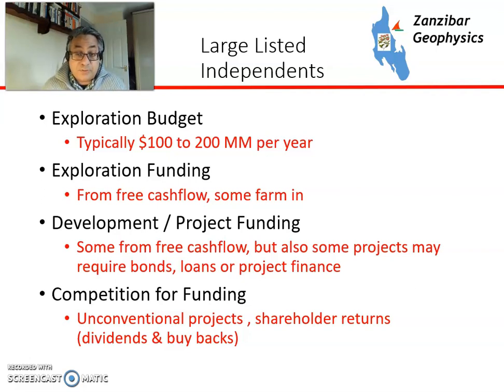And in terms of competition for funding, you've got mainly shareholder returns. Do you give money back to shareholders, dividends and buybacks? And also, where do you fund conventional versus unconventional projects? There's somebody like Hess, for example, that does both. There's a competition within Hess. What is likely to give you more returns, and how do you balance things out?